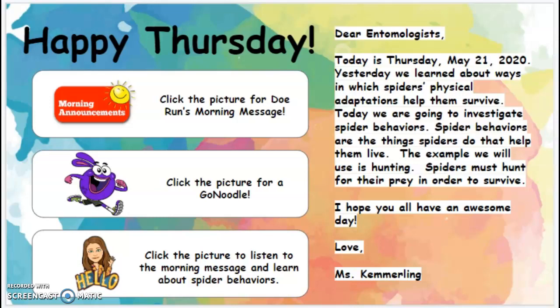Yesterday we learned about ways in which spiders' physical adaptations help them survive. Today we are going to investigate spider behaviors. Spider behaviors are the things spiders do that help them live. The example we will use is hunting. Spiders must hunt for their prey in order to survive.